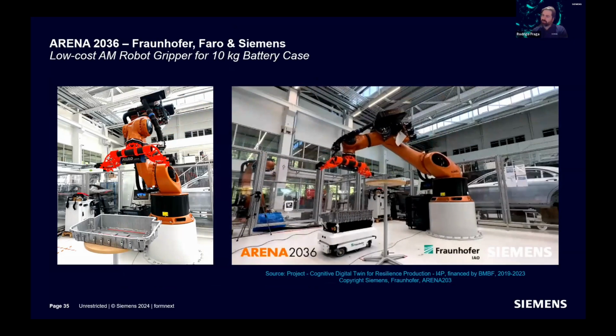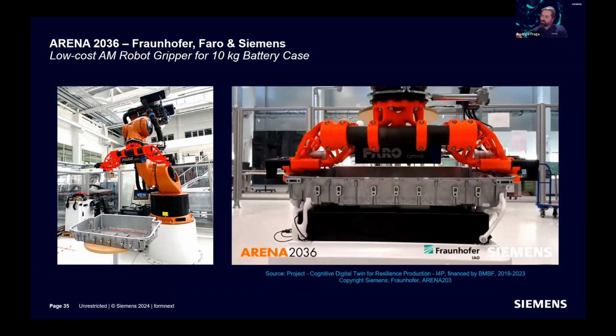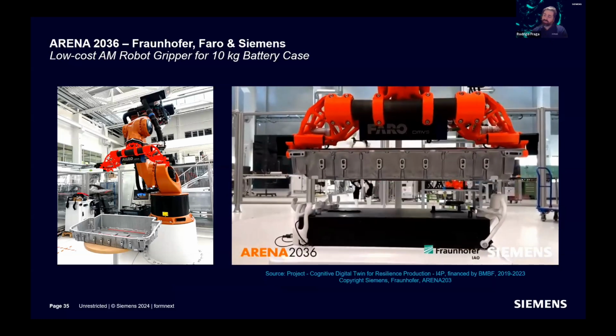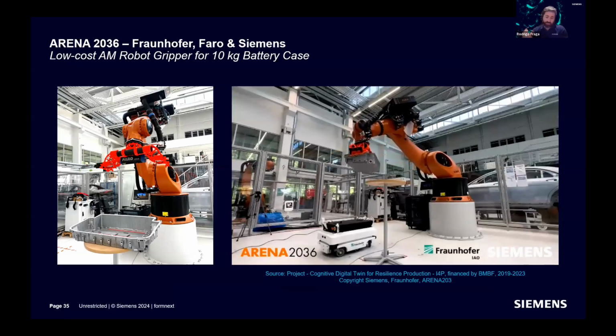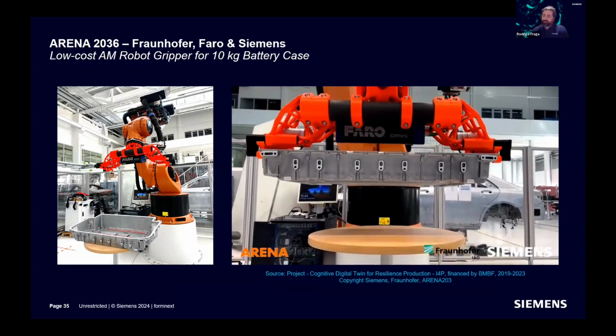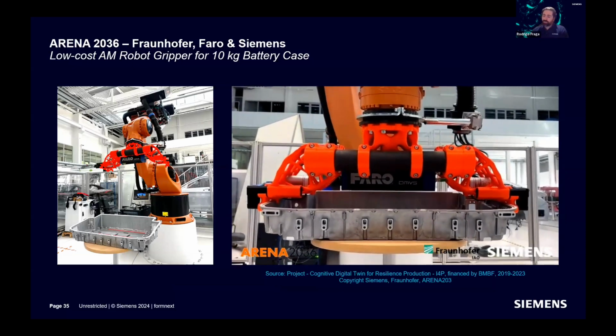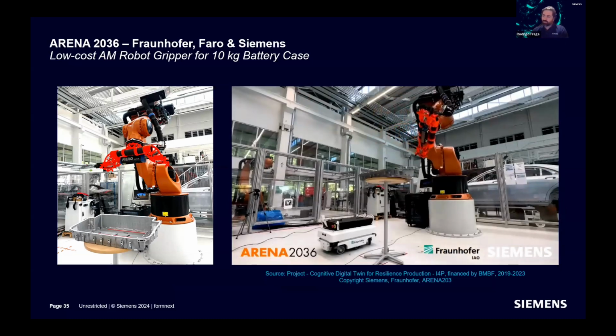Also, another very interesting example. This is a bigger gripper, which is responsible for carrying this battery case. You see all these orange parts were printed on an FDM machine. If I'm not wrong, it was on a Prusa machine, a desktop machine that you can have at home. And with this kind of machine, you can create complex and industrial applications like this gripper. You see how big this gripper is.